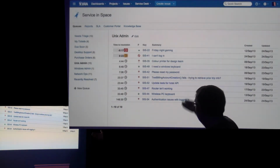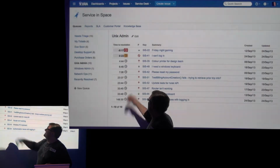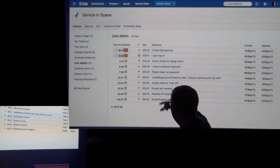So this queue that I showed you earlier, these times, are all examples of an SLA. In this case, time to resolution. And I'll get into what those numbers and icons mean.